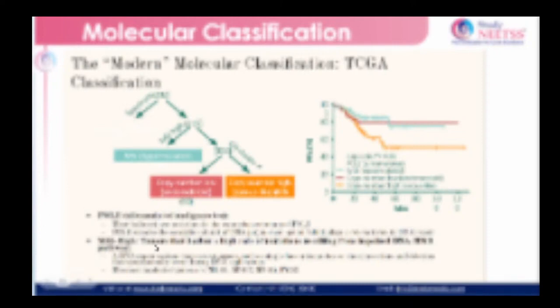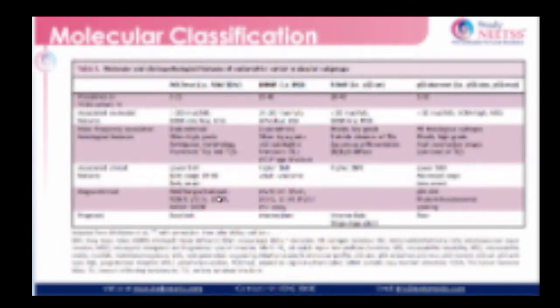Then coming to the MSI high, these are the tumors which have a high rate of mutation. They are not as frequently mutated as the POLE variety. However, they also harbor a high rate of mutations resulting from the impaired DNA MMR pathway. The most commonly implicated genes in the MSI high group are MLH1, MSH2, MSH6 and PMS2. Please remember these four genes, because you may be given four options and asked which of these is not a gene incorporated within the MSI high group. So if you remember these four, you can pick up the odd one out. Okay, so this is a table which I'll simplify for you, which you should remember before your exam.